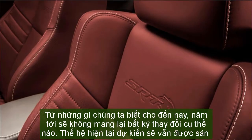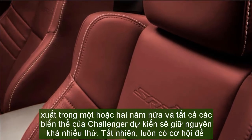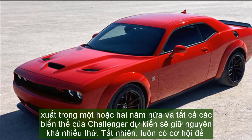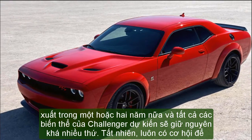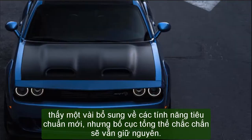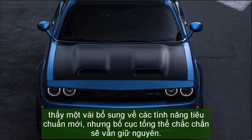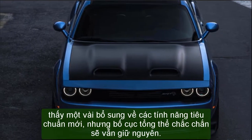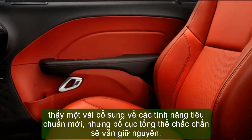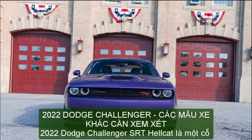2022 Dodge Challenger other models to consider. The 2022 Dodge Challenger SRT Hellcat is a great machine, but not all drivers need such extreme performance. A good thing to know is that this muscle car comes with a few more interesting versions on offer. The offer actually starts with a V6 engine, with the model called SXT, which relies on a familiar Pentastar unit. 303 horsepower is plenty enough. Our recommendation is to stick to V8 engines, for ultimate driving pleasure.